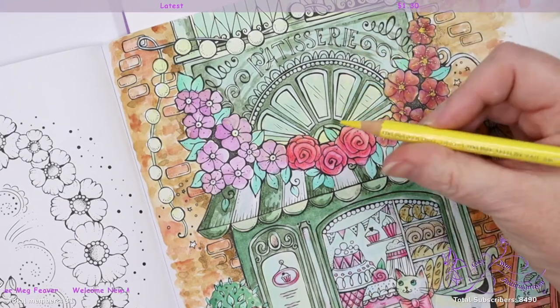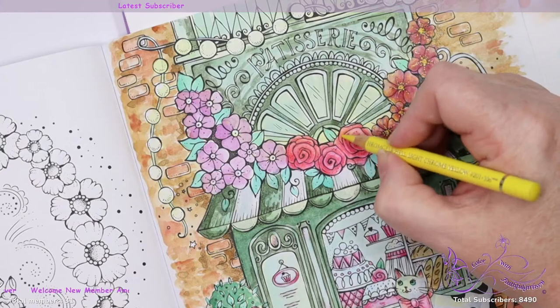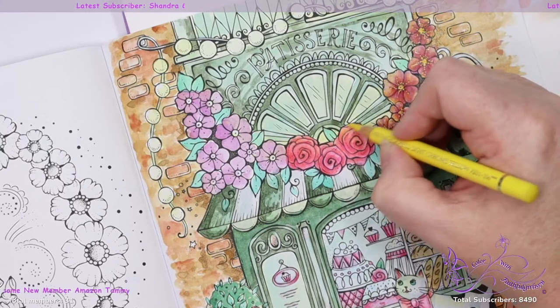I've got that chrome yellow again, light chrome yellow. It's kind of frustrating, actually.